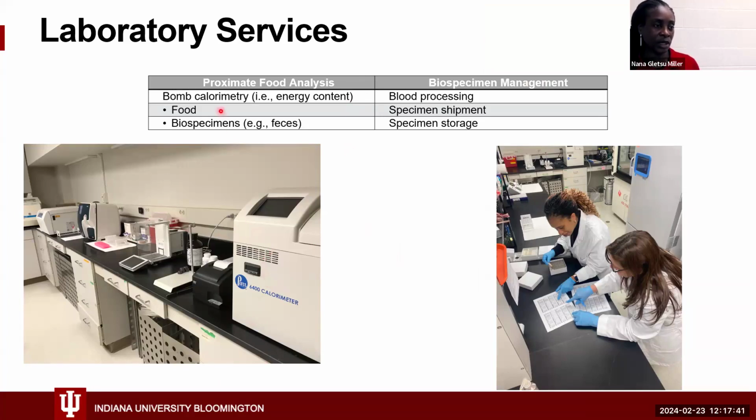Not only can it be used to analyze food, but it can also be used to analyze biospecimens as well. So for investigators who are interested in energy content of fecal matter, which would be important to understand a person's absorption capacity, that's something that we're gearing up to be able to measure here. And then in terms of biospecimen management, we can help investigators with blood processing, and also specimen storage.